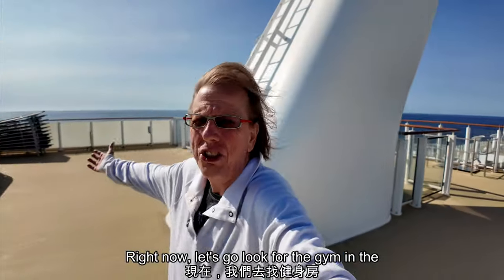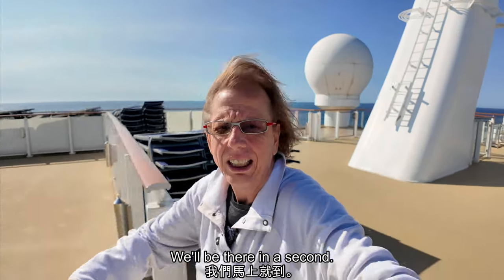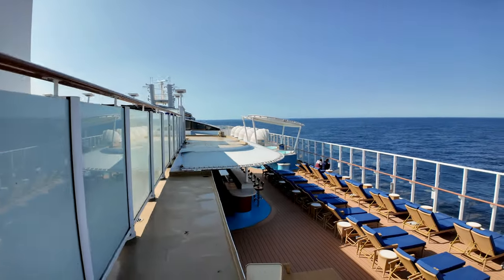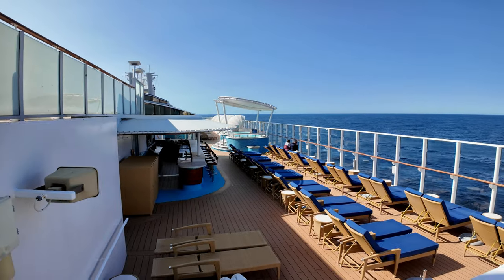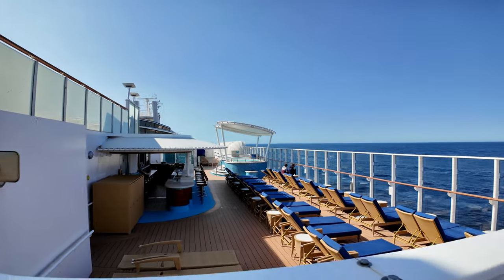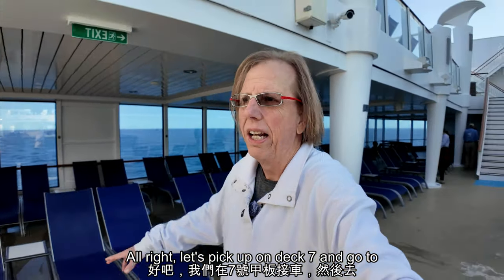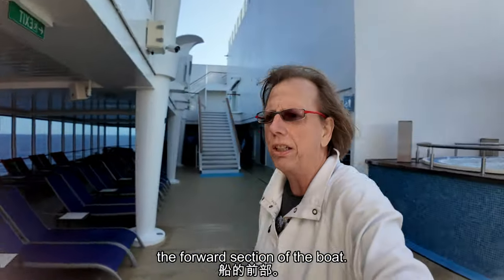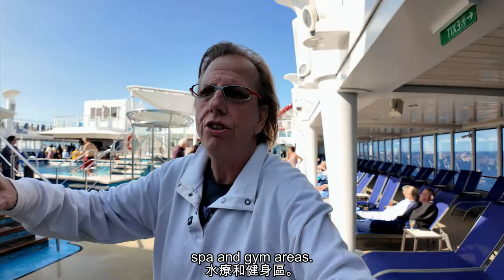Now let's go look for the gym and the spa area. Hang tight, we'll be there in a second. All right, let's pick up on deck 7 and go to the forward section of the boat. That should lead us to the spa and gym areas. Let's go.